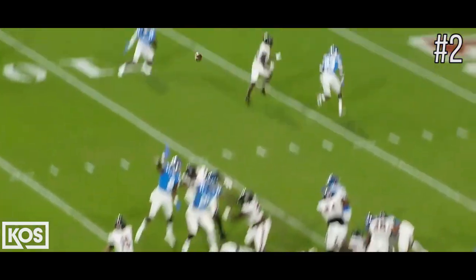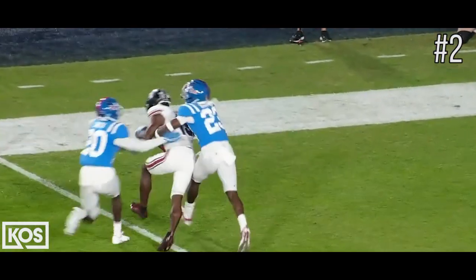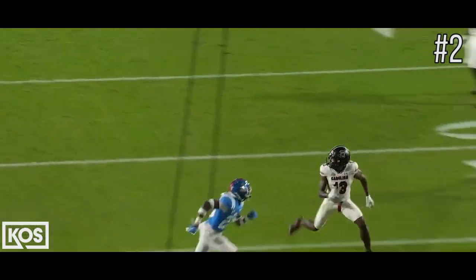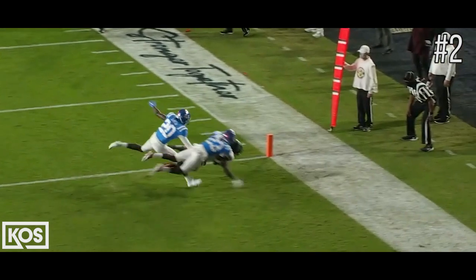I mean, it's man coverage in the slot, and this is just an inside fade. It's exactly what you want if you're South Carolina. And, I mean, have you seen a better catch in college football? I don't know if I have.